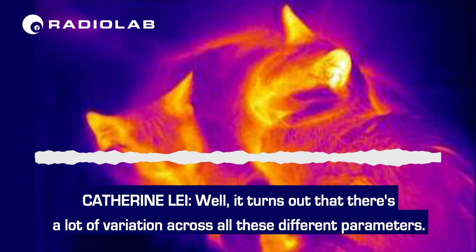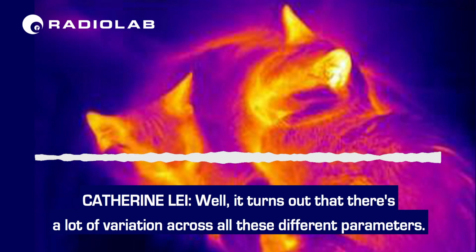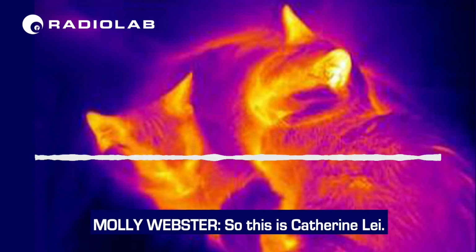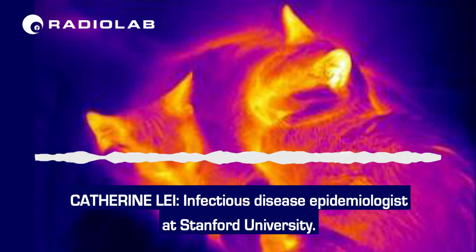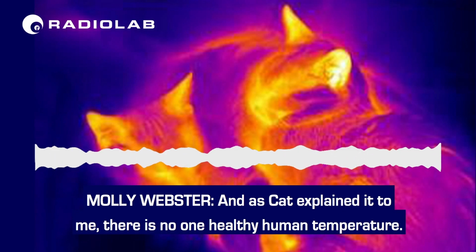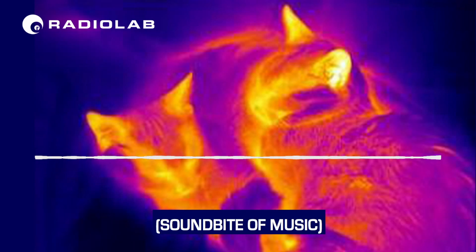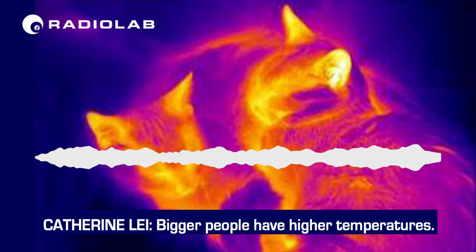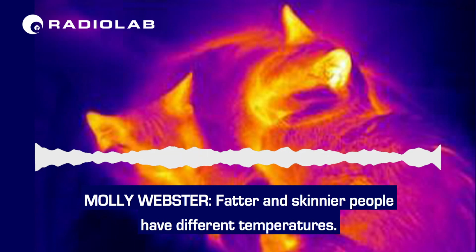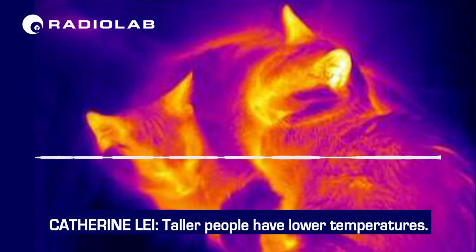Well, it turns out that there's a lot of variation across all these different parameters. So this is Catherine Lay, infectious disease epidemiologist at Stanford University. And as Kat explained it to me, there is no one healthy human temperature. Women have higher temperatures than men. Bigger people have higher temperatures. Fatter and skinnier people have different temperatures. Taller people have lower temperatures.